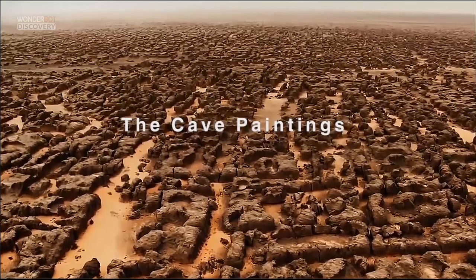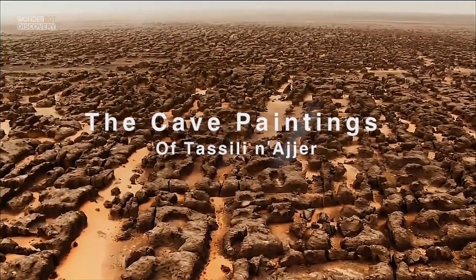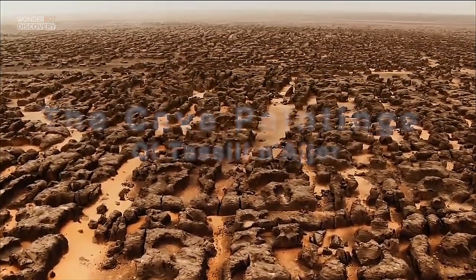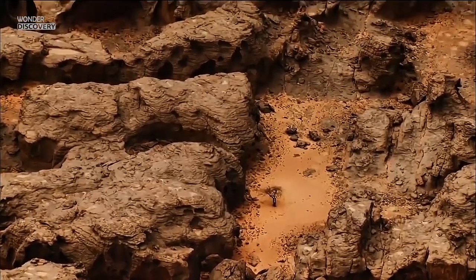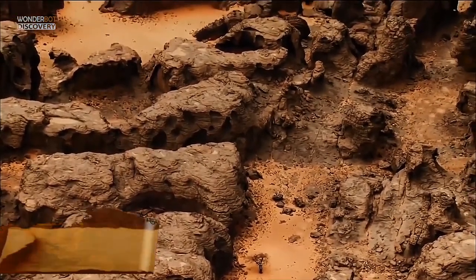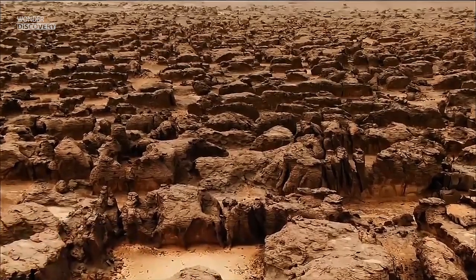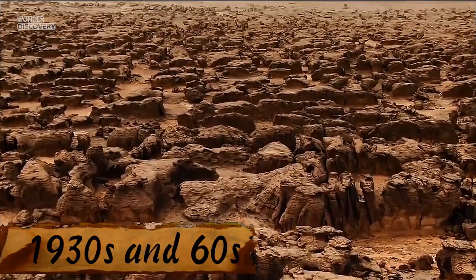The Cave Paintings of Tassili n'Ajjer in Algeria. Just outside the desert oasis of Djanet, Algeria, there's a national park brimming with pieces of the past. A trip through the alien-like landscape of Tassili n'Ajjer is like stepping into an open-air art gallery where the sandstone rock formations become canvases for more than 15,000 prehistoric carvings and paintings, first discovered in 1910 and subsequently in the 1930s and 60s.